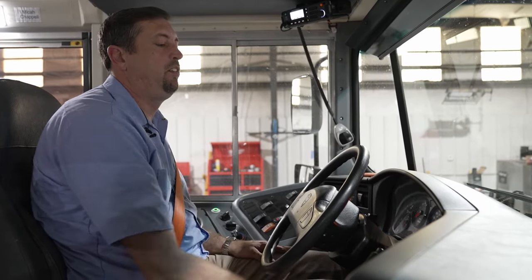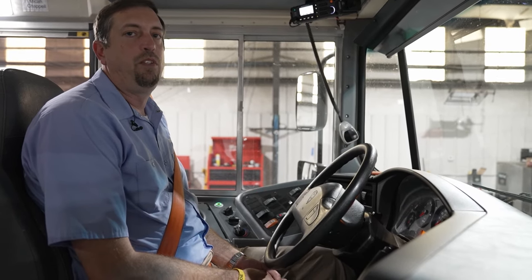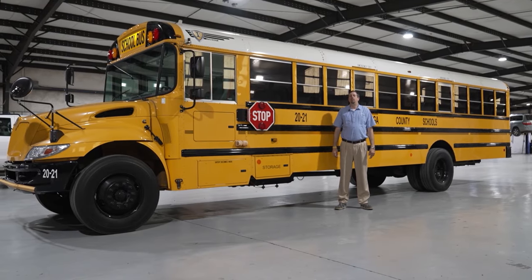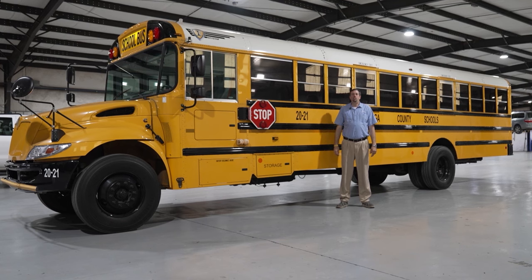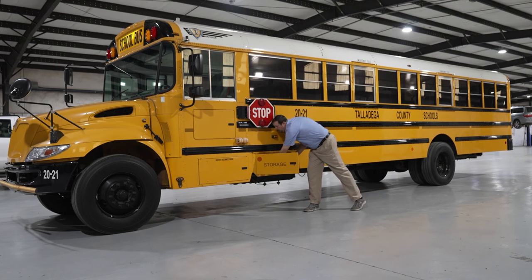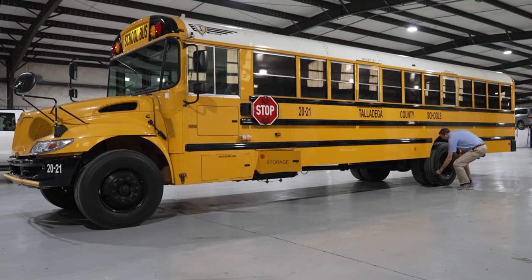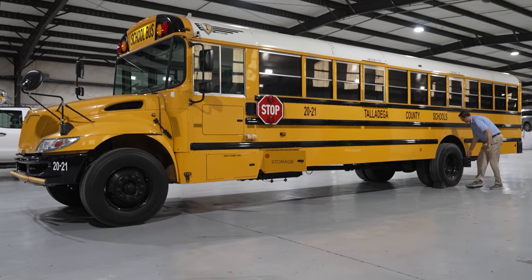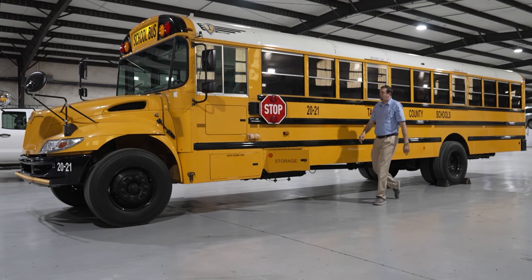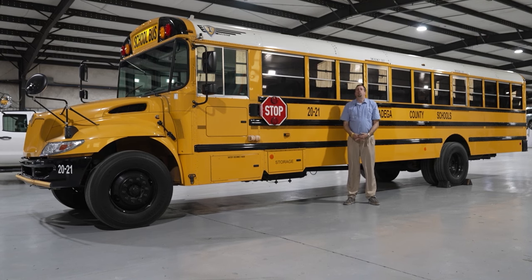You shut your lights off and secure the key. Now I'll go outside the bus and re-chalk the wheels. After I complete my post trip of my bus and I exit the bus, I will now re-chalk the wheels. And this completes my post trip.